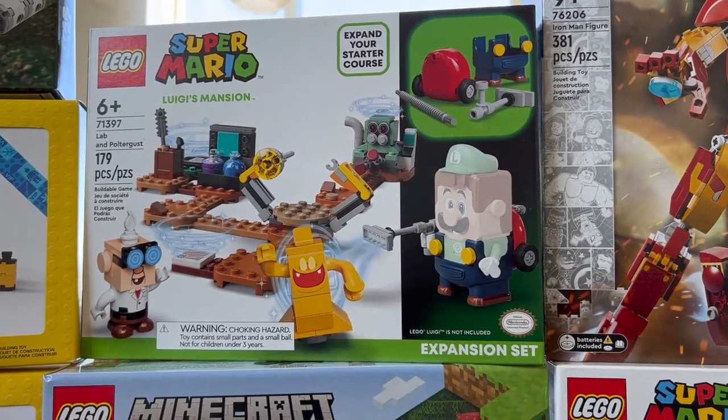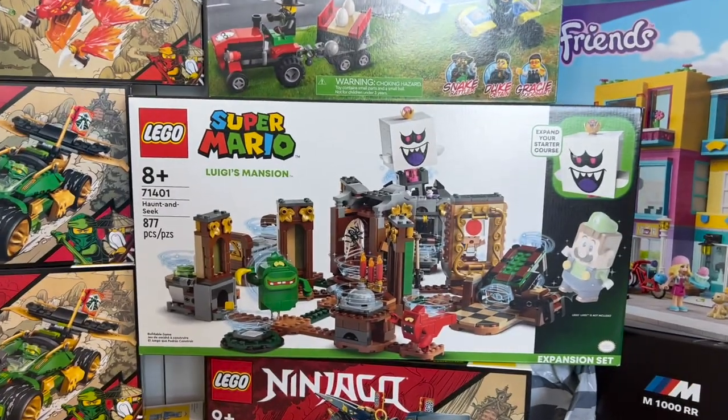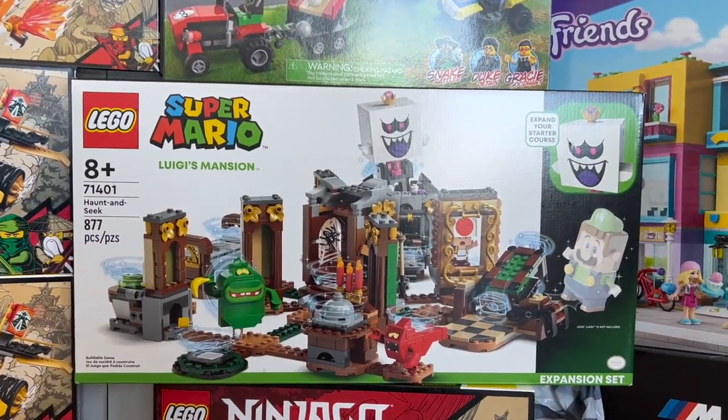This is kind of the starter set, the Lab and Poltergust, giving you the actual backpack that you need to interact with the other Luigi's Mansion sets. So you do actually have to get that one to interact with the ghost there.